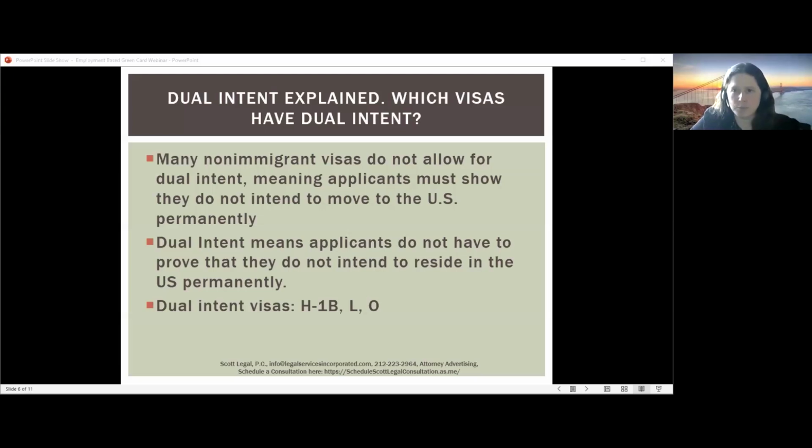You are permitted to move your residence to the United States, but they still technically want you to explain that you don't intend to live there permanently. So if you are on a visa like a TN and you are going through the green card process and you want to switch to an H-1B, there can be benefits to that. Hypothetically, it is possible to go directly from the TN to the green card. It just requires a bit more strategy and can be a bit riskier.